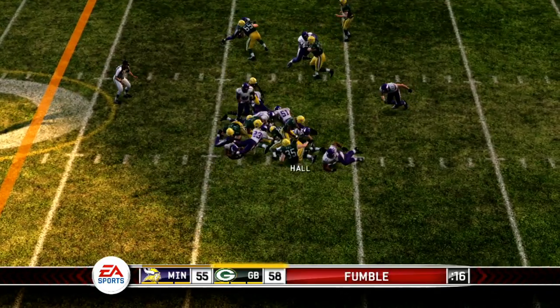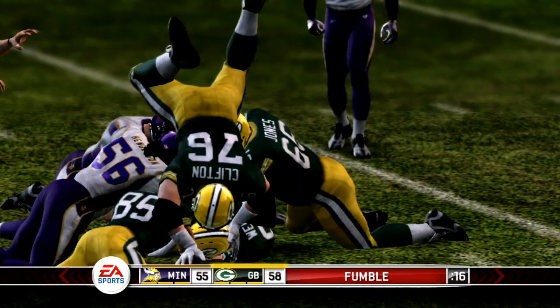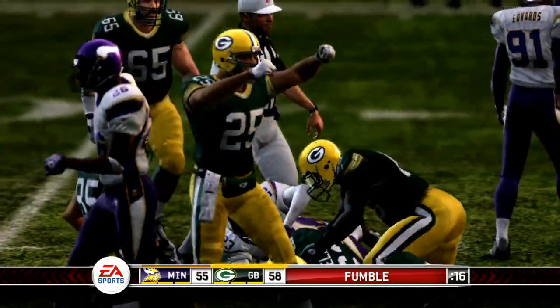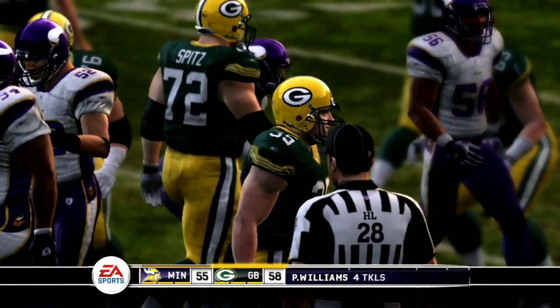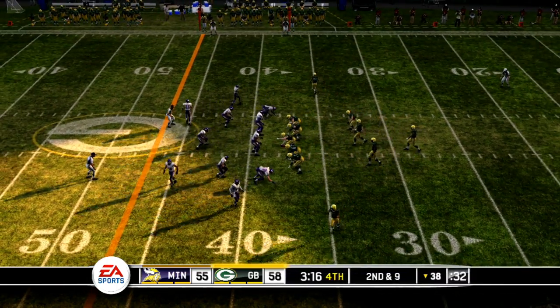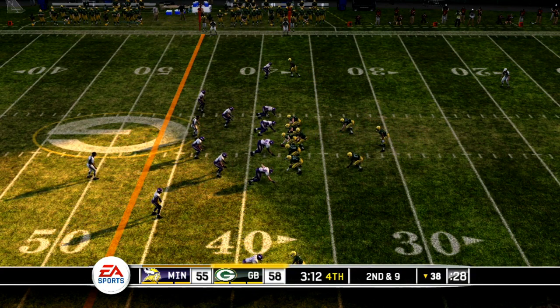Paul fumbled. There's a battle for it. Wells picks it up. The Packers win the battle, and they'll keep possession. Huge effort to maintain possession of the ball. When you're mixing it up at the bottom of one of those piles of big bodies and clawing and scratching, it's tough.